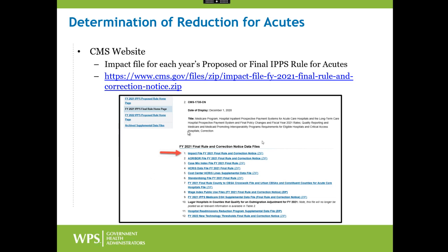You can see the Federal Fiscal Year 2021 IPPS Final Rule homepage, and I have the little arrow pointing to the impact file specifically for the Fiscal Year 2021 Final Rule and Correction Notice. So that's important to notice. It's always the impact file. You can see up here, 2021 IPPS Final Rule homepage. There's one for the current proposed rule as well.